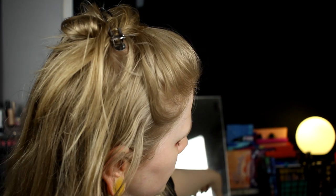Okay, this eye looks so much better than this eye. But I think I want this eye a little bit darker. Okay, so I think something like that. I will go and take away the fallouts. I can show you.